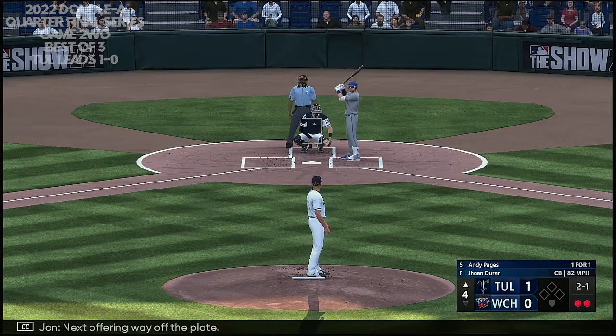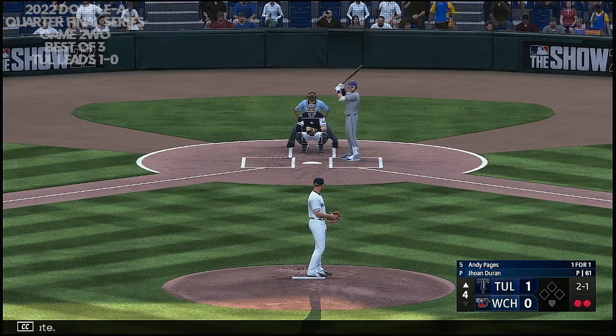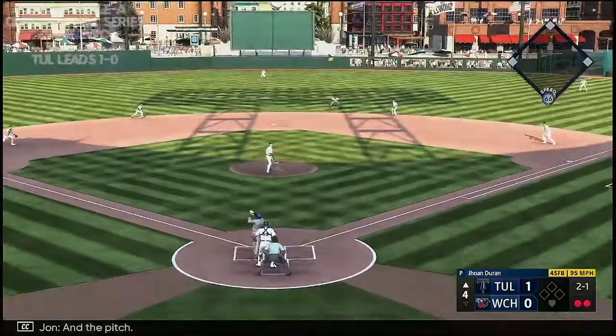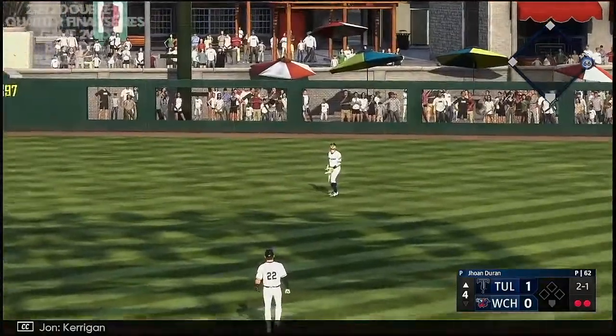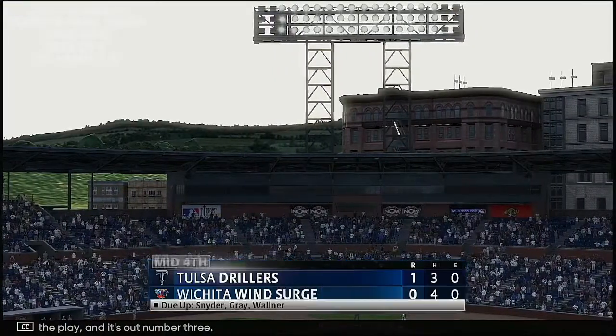Next offering way off the plate. Two balls, one strike. And the pitch. Lifted in the air, right center field. Kerrigan heading to the alley. Makes the play, and it's out number three.